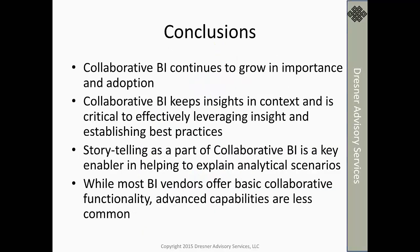So I just want to share some conclusions with you, and then I'll turn things back over to our host for today. We've placed a very strong bet on collaborative BI. We've been covering it for 4 years. We'll cover it again next year because we really do think that it's critical to the future of business intelligence within organizations. So it continues to grow, and we're pleased to see that in both importance and adoption.